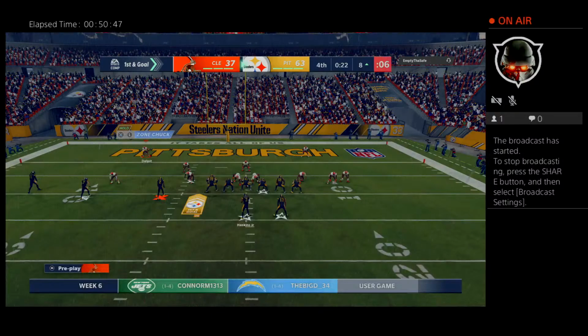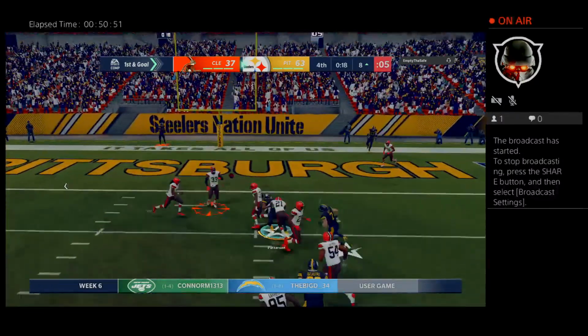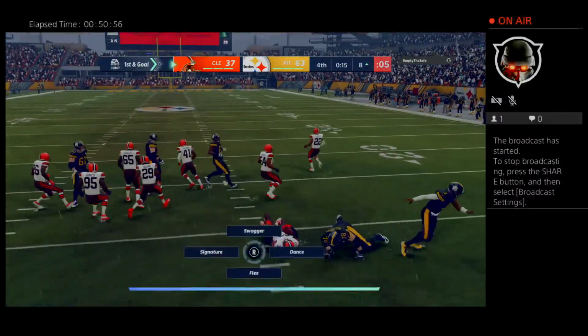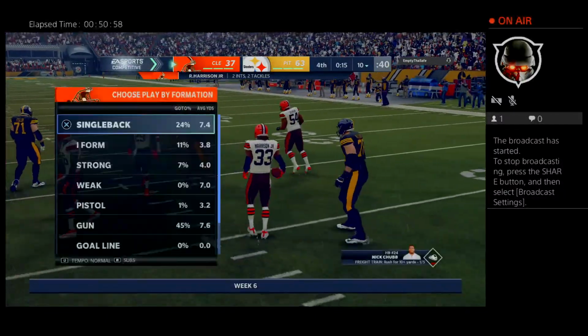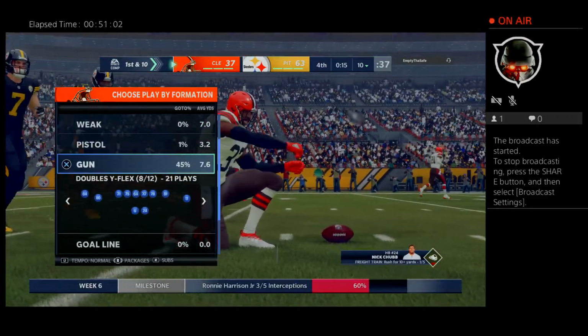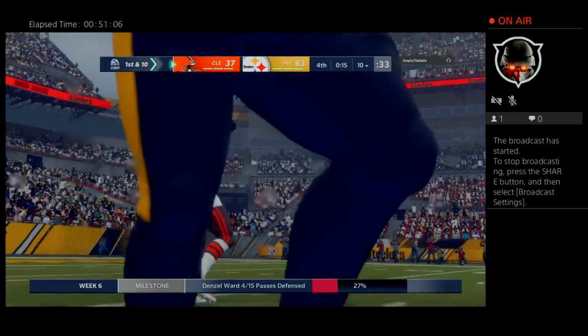It's first and goal. Operating from the gun. Haskins. And my goodness, another interception. Picked by Ronnie Harrison. And he'll be brought down at his own 10-yard line. They'll take over first and 10 at their own 10-yard line.